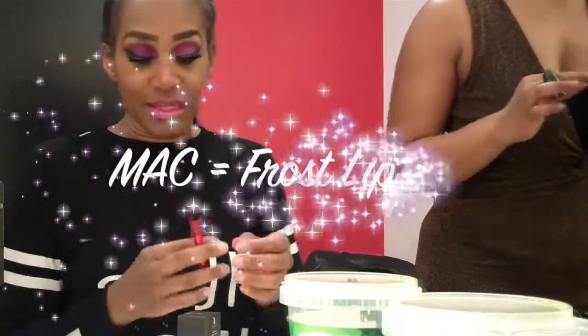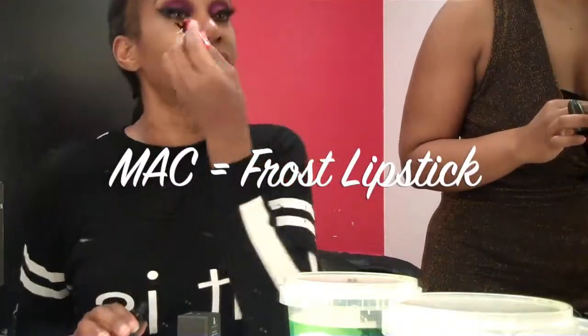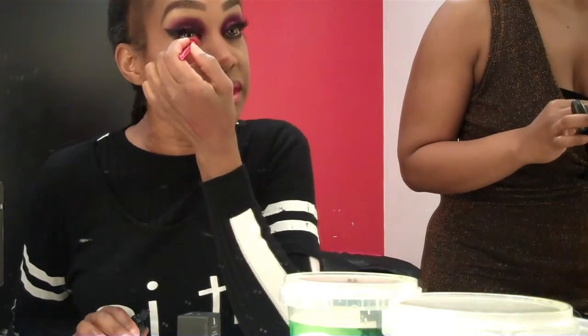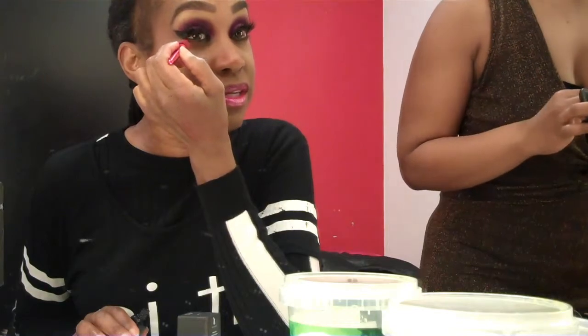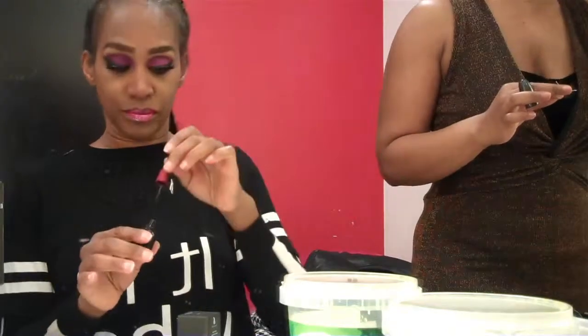This is not the best camera, so at some point I'm going to invest in a really good one. Until then, you're going to get a sneak peek with my GoPro. Okay, yeah. Pale pink natural lip, right? Feels good on too.